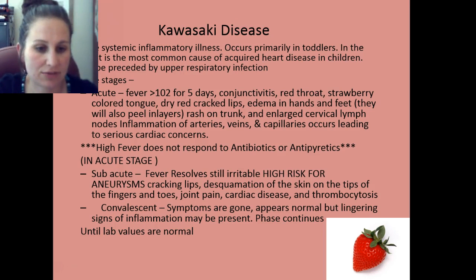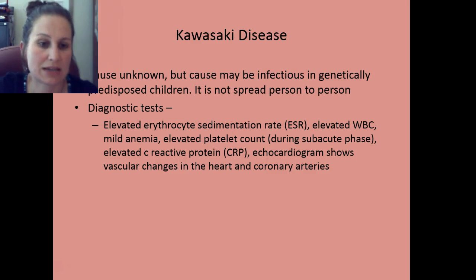And then you have your third stage, the convalescent stage. Symptoms are gone, appears normal, but lingering signs of inflammation may be present. And this phase continues until all the lab values return back to normal. The cause of it is unknown, but causes may be infectious in genetically predisposed children. It's not spread person to person.